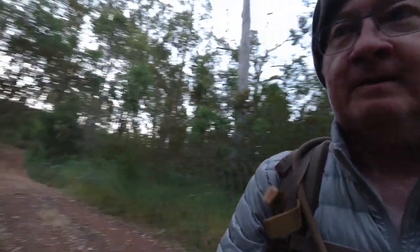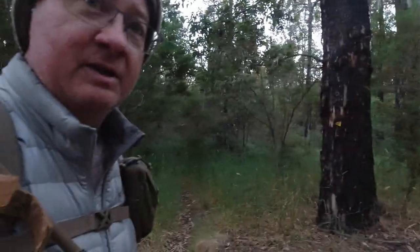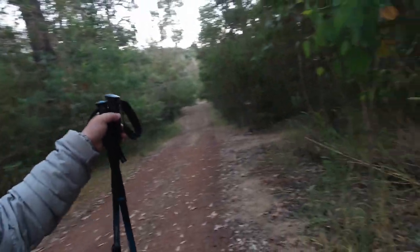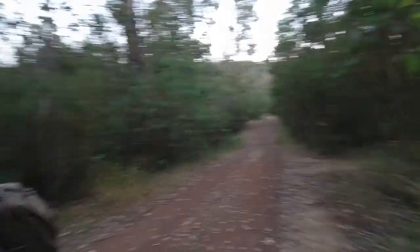Come out, now which way? Oh, there it is down there. I've just come from the farmer's land. And it brings you out on this track here. Now you can see, going the opposite way, there's a waugal on the tree. But there's nothing directly in front of you. But if you look down to your right, it's down there on a tree trunk on the left. So that was good timing.